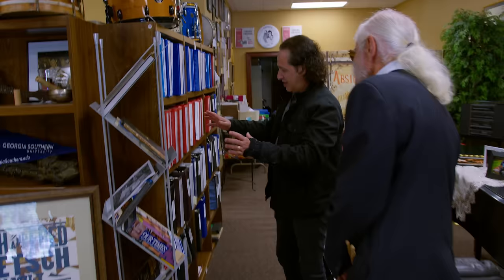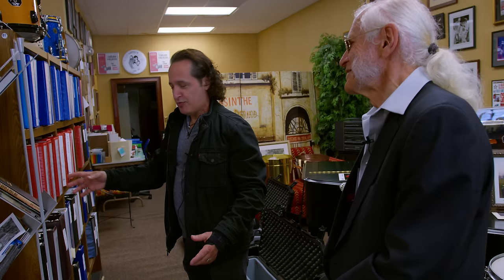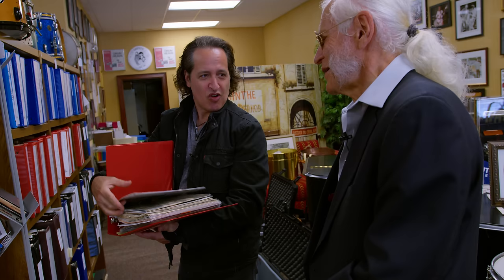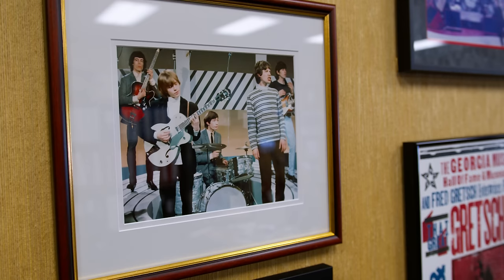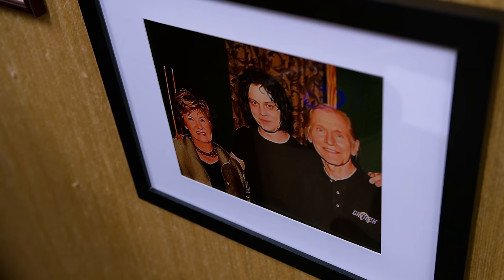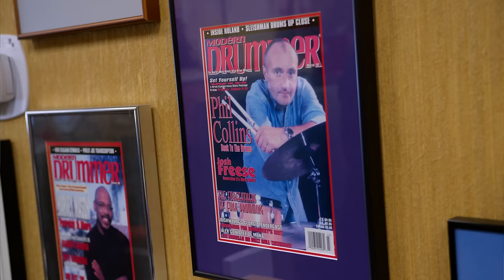The shelves here are pretty amazing. If you're a fan of drumming like I am, you have books with Phil Collins, Vinnie Colaiuta, Billy Gibson, George Harrison. So your wife really put a lot of work into making these archives. It has pictures and magazines and articles and just so much stuff. Yeah, Donnie Gretsch is a master archivist and organizer. This is her life's work here, 44 plus years in the music business. Man. Service to musicians, music lovers, artists, and fans.